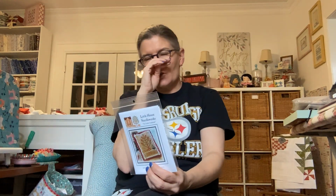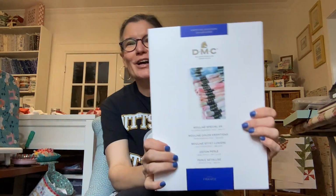So somebody had mentioned getting the floss card, which I had tried to order, the live floss DMC card, during the pandemic, and I couldn't get it. So I had gotten just the one that wasn't the live floss, and that really is not very helpful. It lets me know a little bit what kind of color that is, but it's just on paper, so it's not good. So I found and ordered and got the DMC live thread card.